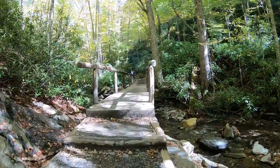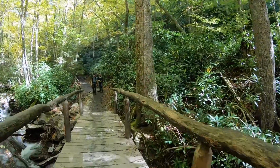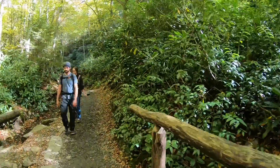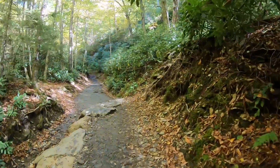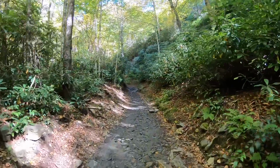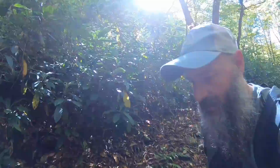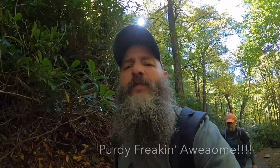Well, you can see we're still here on Alum Cave, just coming across one of the footbridges leading up. From this point, it's roughly about a mile back to the parking lot, give or take a little bit. But definitely on this bottom stretch, you see a lot more foot traffic. But it's a beautiful trail, probably, if I was guessing, the flagship trail of the Smokies. A lot of people come here to hike it. It's got incredible views that you're about to see, and some unique features, pretty diverse, and pretty awesome.